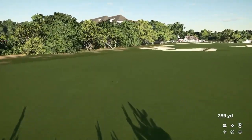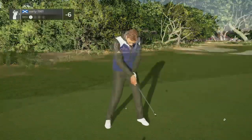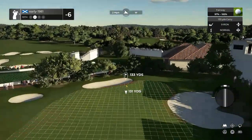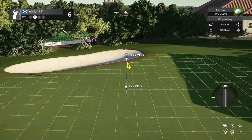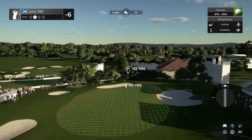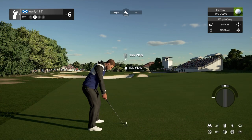But it really is a fantastic course, guys. Such a clean looking course. The designers clearly took their time to replicate Royal Melbourne to this standard, and they've done a truly magnificent job. The sculpting, planting, all done to extremely high standard.